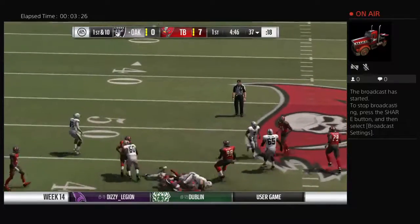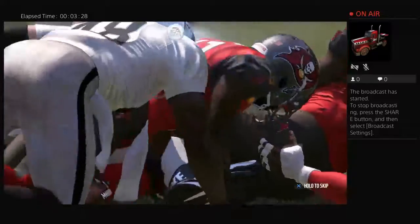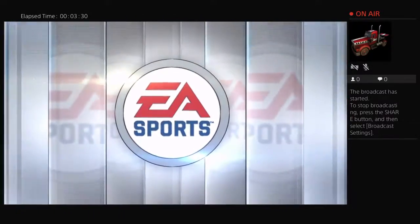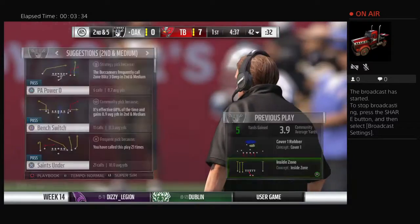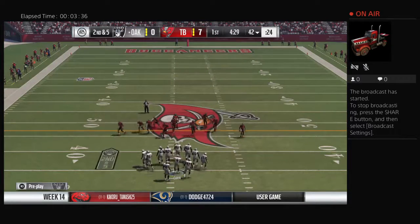They'll run it now out of the gun. And hard running's going to get him over the 40 to the 42. Give him 5 on the carry there, and it'll be 2nd down. See if they stay on the ground for 2nd down.